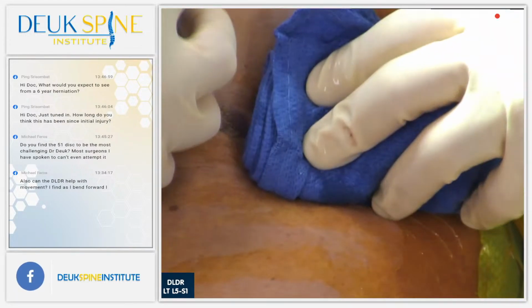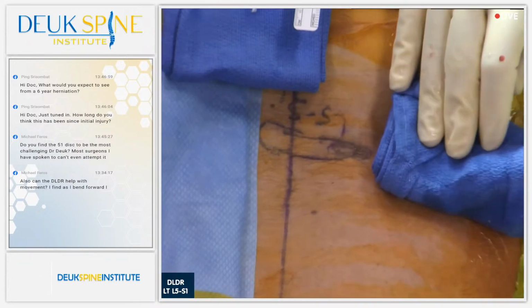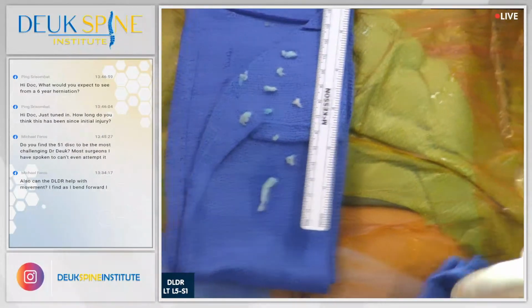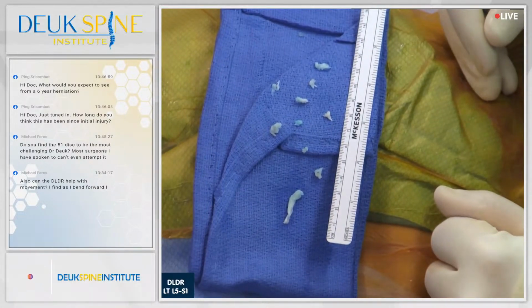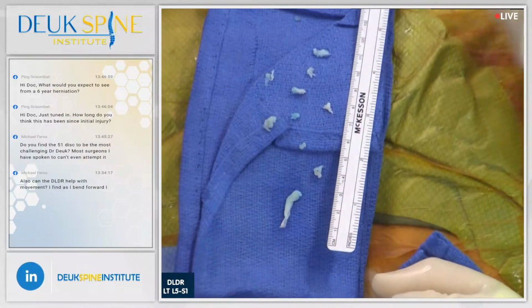Here's some of the herniation we took out. You guys see this? A lot of it went down into the bag and off the table, but probably about half of it's there. Luis collected it all, and we're going to send it off to the pathologist. But you can see that it came out in a lot of pieces.